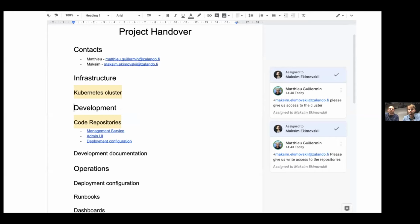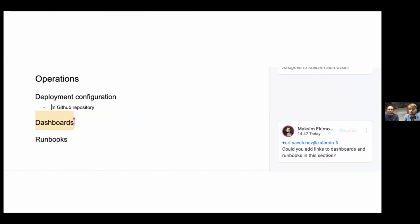Okay, cool. Let's also add a note for that. Cool. Then, yeah, the next very important thing is about operations, and I'd like to know if you had any dashboards to know what is the actual system load and all that kind of stuff. Do you have that? Yeah, actually, we have quite plenty of dashboards. Maybe I'm not the best person to give you the links, but let's include Uri into the conversation so he will know for sure. Okay, sounds good.